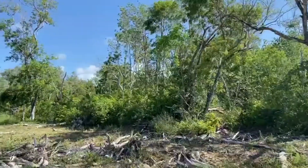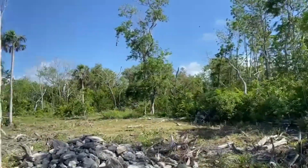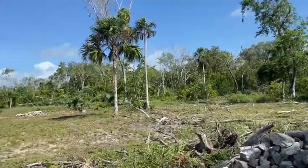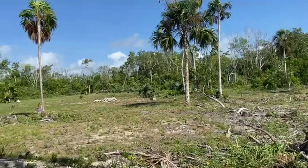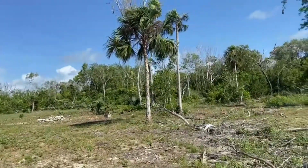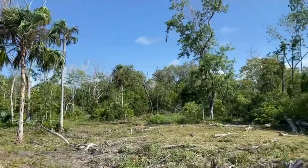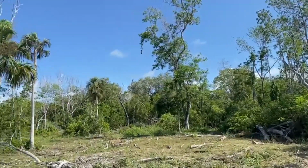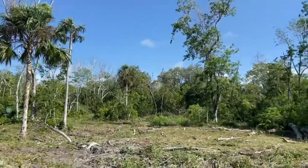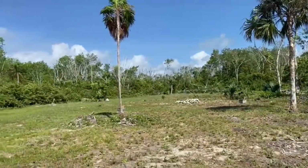But that's where we're at. So we finished the front property. Excuse me. It was about 2 hours, and it's already steaming, and it's about 8 something. So tomorrow we'll get up at 6, get out here about 6:15, 6:30 at the latest, and we'll get back at it. And then we'll be done with the yard for a little bit.